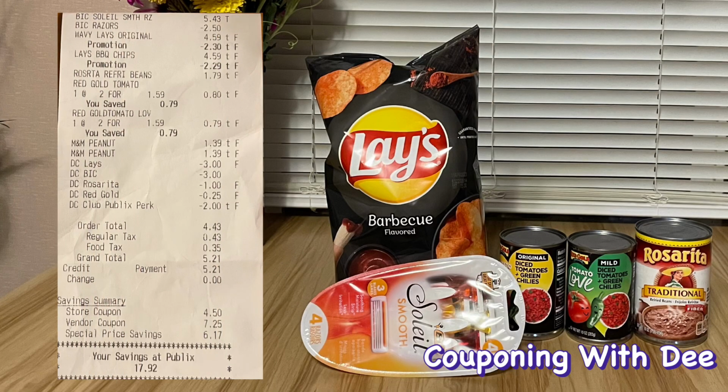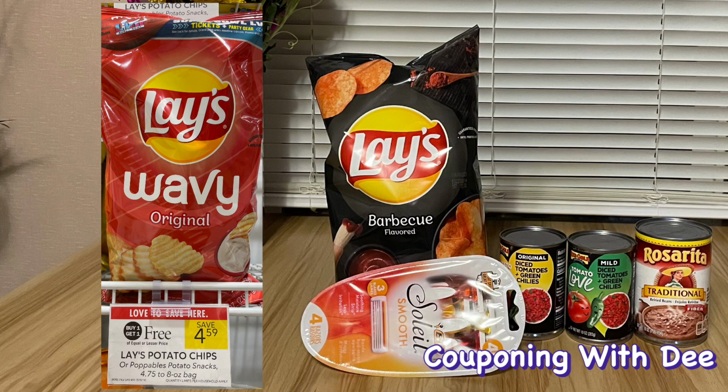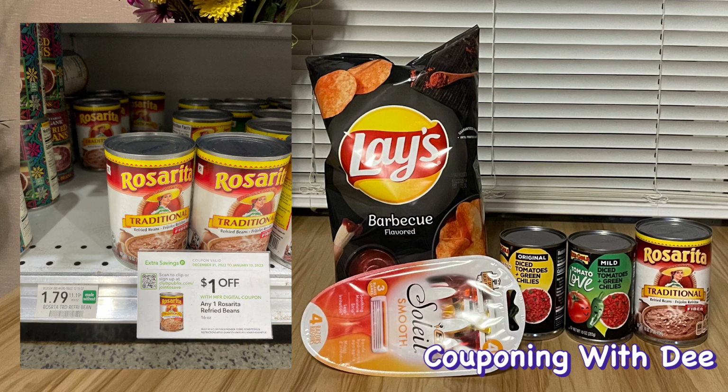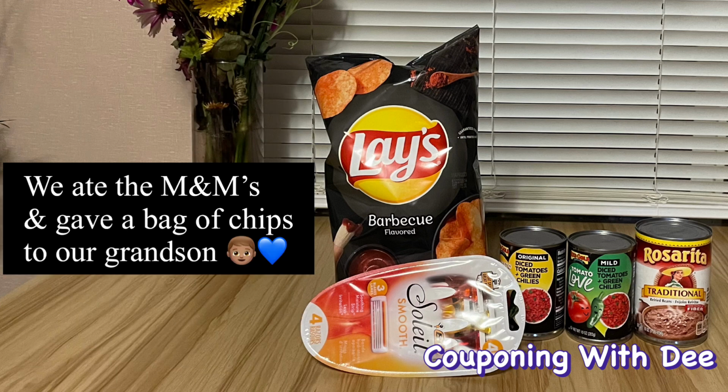My next transaction was one big razor. I picked up 2 of the Lay's potato chips. They were BOGO this week, $4.59. I also picked up a Rosita refried beans and a red gold tomato. Actually 2 of those cans because they were 2 for $1.59. I also ended up picking up 2 packs of M&Ms because I had a $2 off $10 perk from Publix. So I decided to add the 2 M&Ms in to bring it to my $10 total.